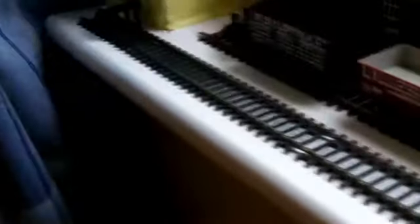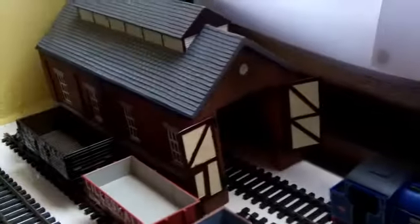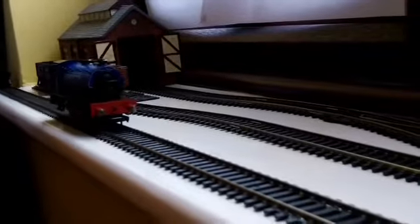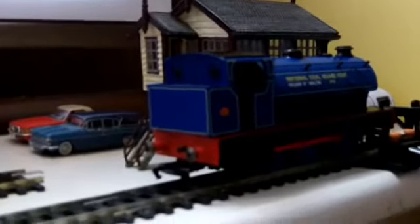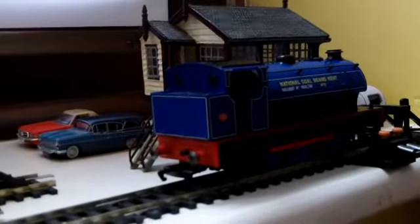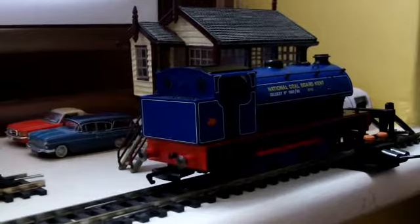I'll give her a few sprints up and down on here just to get her warmed up, because she's been in the shed for a few days actually, and I've been quite busy. Hit the brakes. Yeah, she seems quite smooth now. Just try her backwards slowly. I've been running it up and down for about a minute or 2 now, just giving it a few sprints.